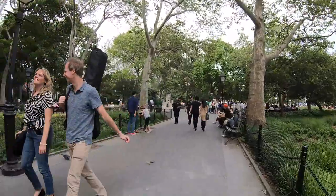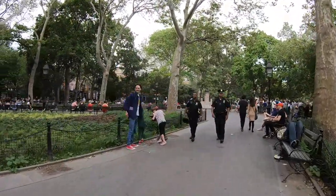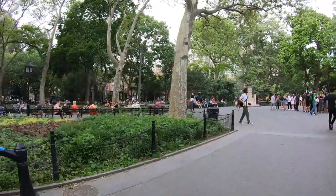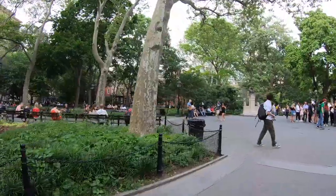As with most parks in New York City, you're going to find a lot of musicians, street performers, and artists as well. But particularly here in Washington Square Park, you'll find these folks.